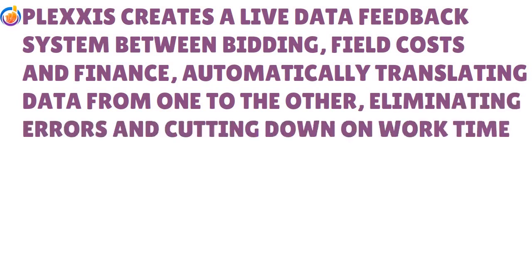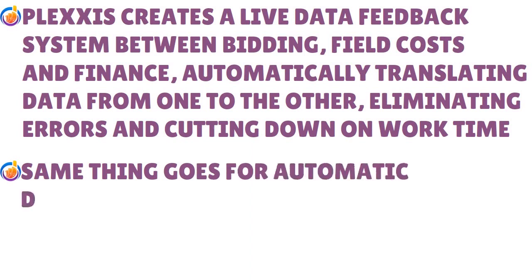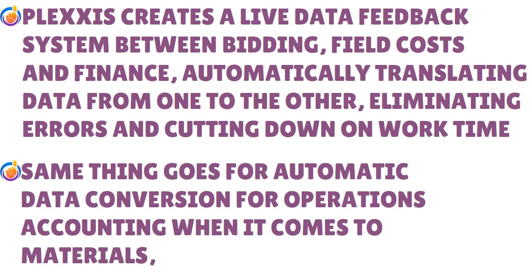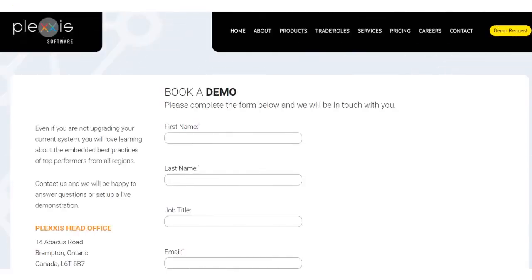And we also love the fact that Plexus does a great job when it comes to automating data conversion for operations accounting, when it comes to materials, equipment, or labor. Here is the pricing on the screen right now. You have to request a demo though. So number 20, Plexus, 6.8 over 10.